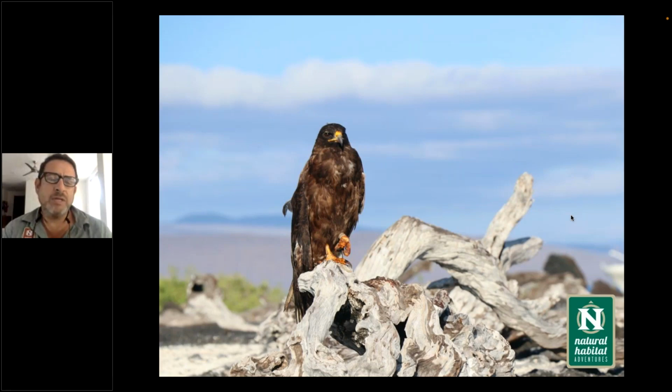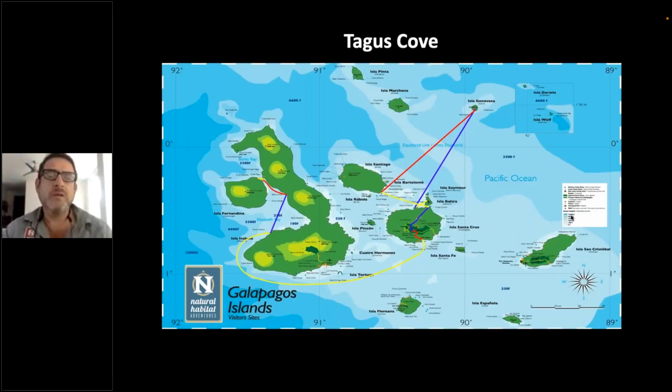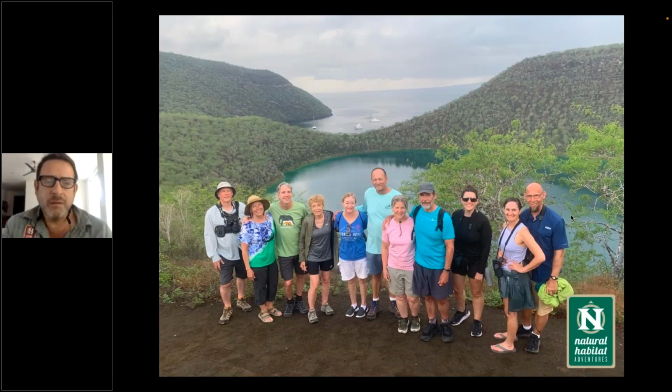Right, and then we just have a small navigation across to Isabel again to go to Tagus Cove and to land in the same place where Darwin landed, but also a place that was used by buccaneers and pirates in the past when they were around the Galapagos. And so this is a Darwin Lake, and it's a spectacular view.